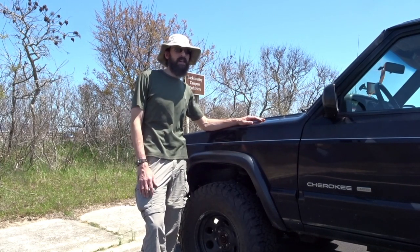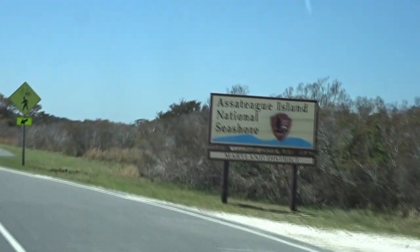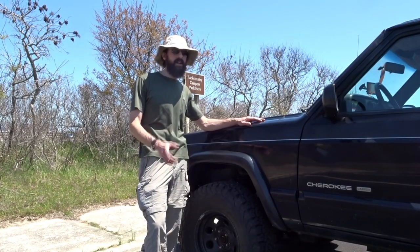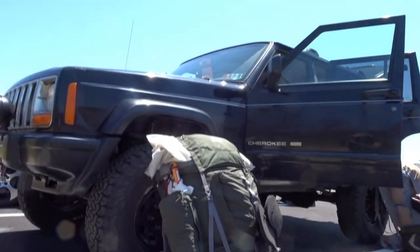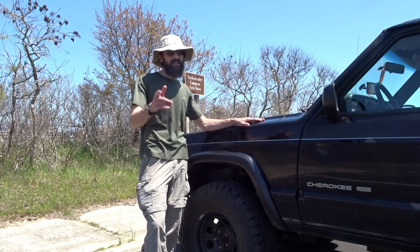I'm your host, Flapjack, and for today's episode, we are in Assateague Island National Seashore in Maryland. We're here for a one-night, overnight backpacking trip. We're going to hike down the beach, camp out in the dunes, and hike back tomorrow. This is going to be a really good time. Stick around.